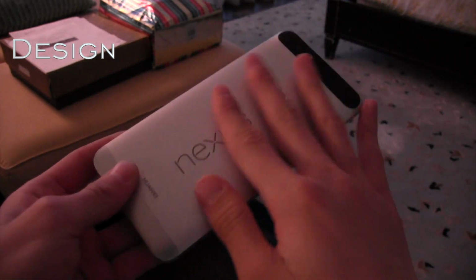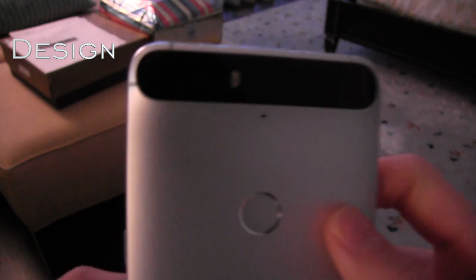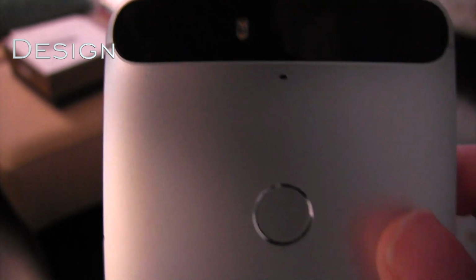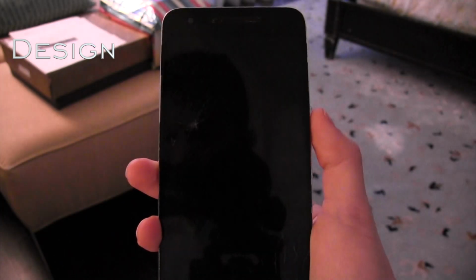Turning it around, you have your SIM card slot on the left side, and then on the bottom you have your USB-C connector, and on the back you have your fingerprint scanner and the camera, which I'll get into a little bit later, plus the little Nexus and Huawei logos.